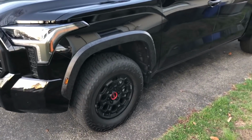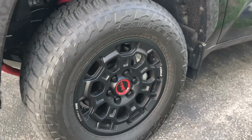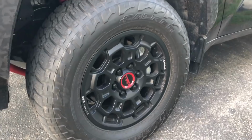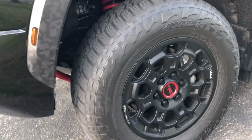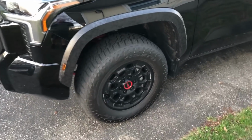Wheels look really good. At first, I did not like the wheels in the pictures, but you know what? Every time you see something in person, you kind of change your mind. They look great. Fits really good with the overall look of the truck. Got that Fox suspension. Got the TRD front sway bar there. These are the Falcon Wildpeak all-terrains.